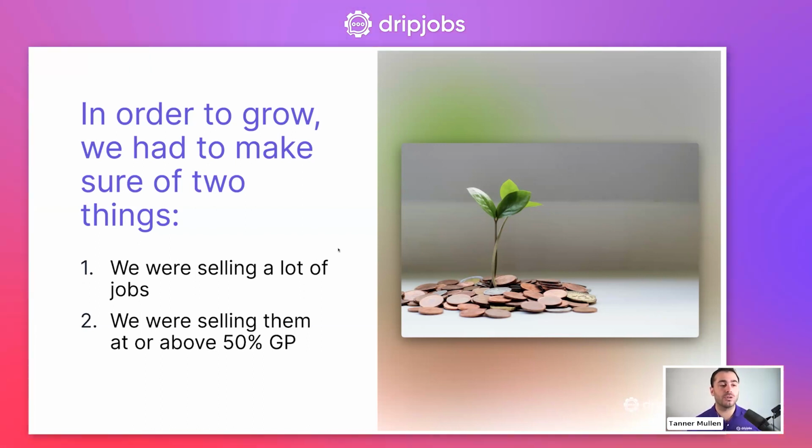Number two, we were selling them at or above 50% gross profit. In other words, we can't just sell jobs just to sell them. They have to be sold with a high ticket on there so we can pay our guys well, so we can treat our guys well, and more importantly, so we can grow a business that's profitable, that's fruitful, and makes us jump out of bed in the morning. So I'm excited for all you guys to be here.